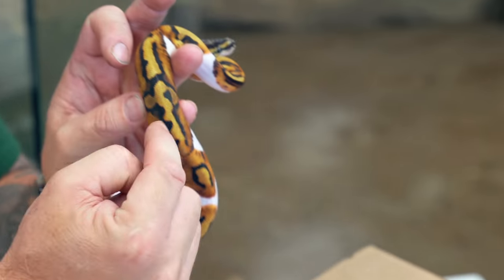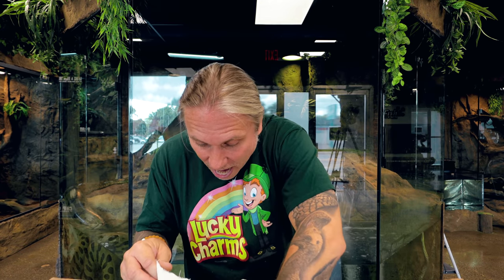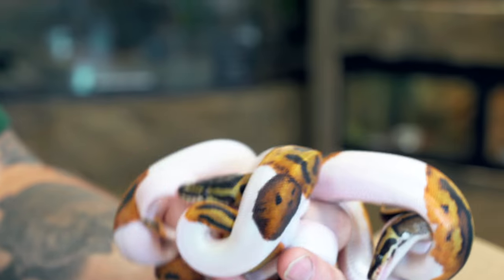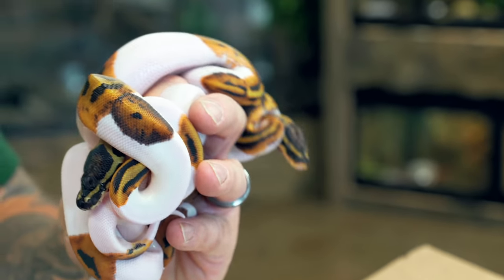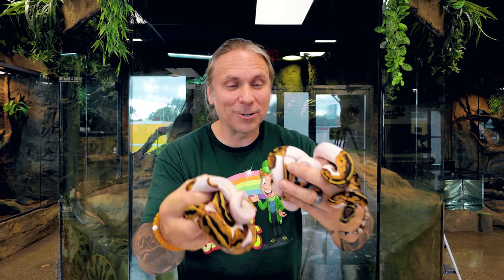It's maybe got a little bit of a cross right there. Maybe I'm seeing too much in this stuff, but I tell you what, I love it, and they are just so spectacular. Let's see what else we got here. Just take a look at that right there. I mean, that is crazy. I could never imagine 20 years ago I'd be holding onto a batch of ball pythons like this.